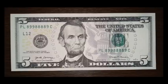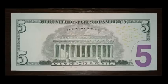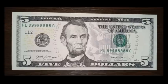This one sold for $24.95. Check out the reverse of the note and you'll see crispy fresh, very flat, great embossing. And then here's the other one too. I would have preferred to buy this one, but it was a little bit more expensive.